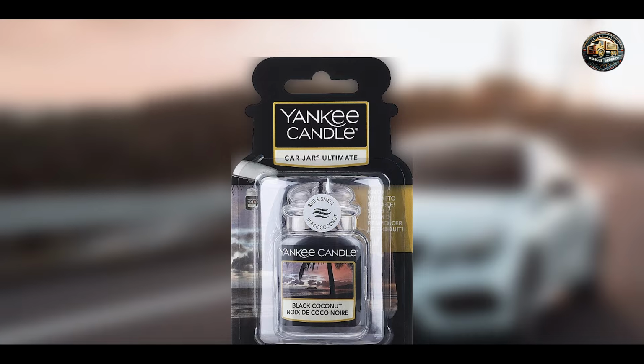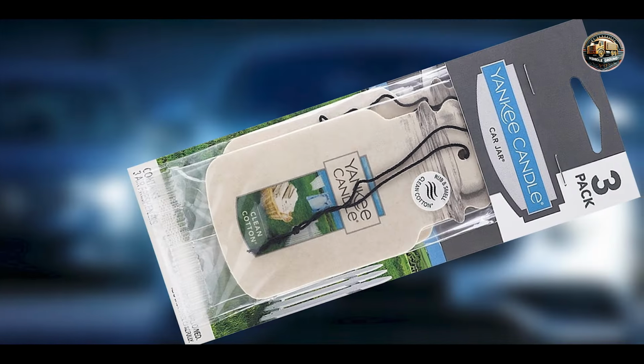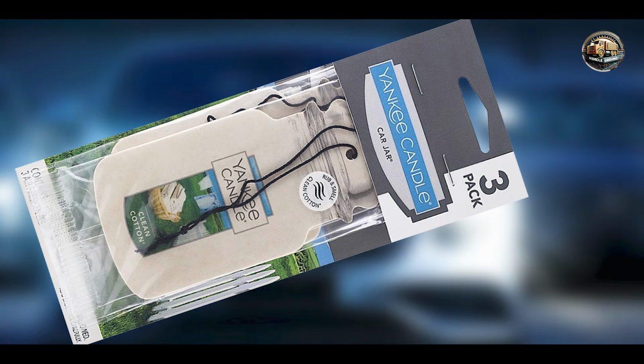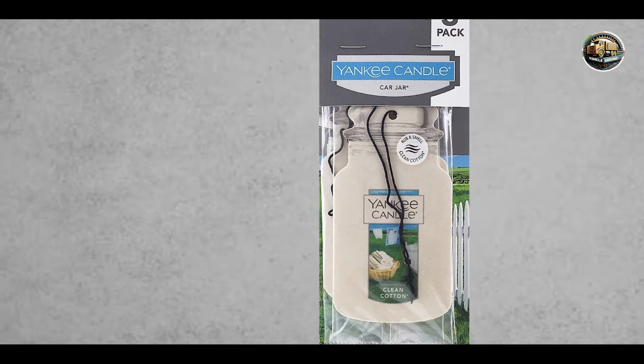Key features: the car jar comes in a wide variety of popular Yankee Candle scents, from floral to fruity, giving you plenty of options to match your preferences. It's a paperboard air freshener infused with fragrance oils that slowly release scent over time. Its compact design allows it to hang from your rearview mirror without obstructing your view.